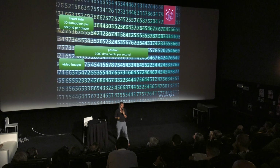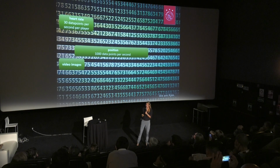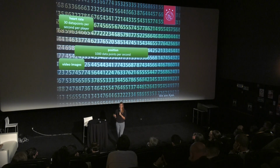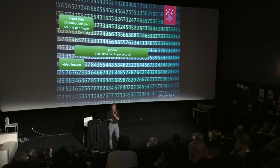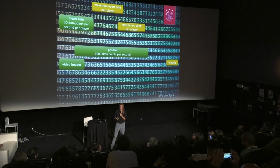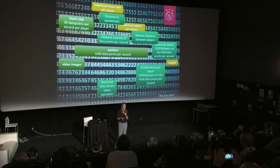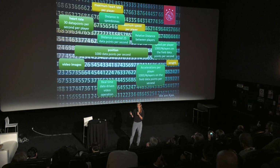But then doing this and starting more and more of these data initiatives, it got a little bit more complex. Because as I said, we are capturing position every day. 1,000 data points per second. Then we also add heart rate, 30 data points per second. We add video images. Then from there, we live, or I should say real time, compare it to their maximum heart rate, their maximum speed per player, and their weight. From there, we calculate a few more variables that are actually given back in the training session in real time.